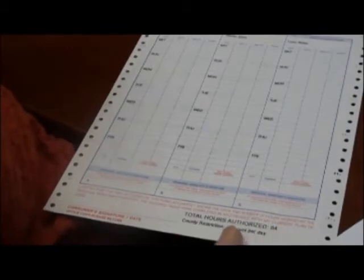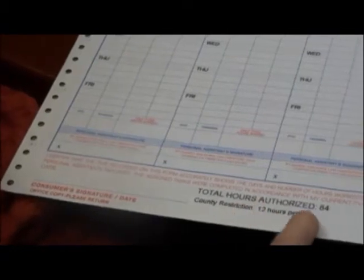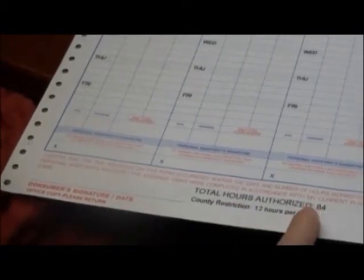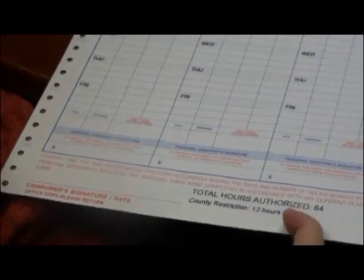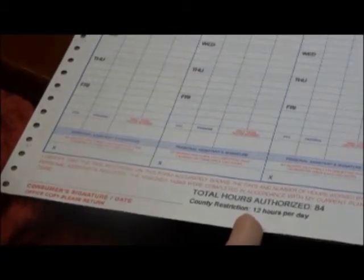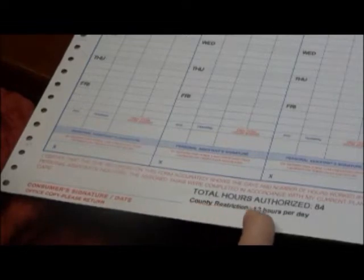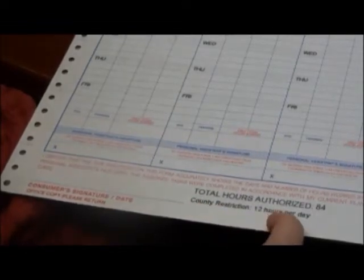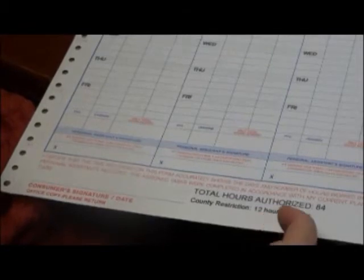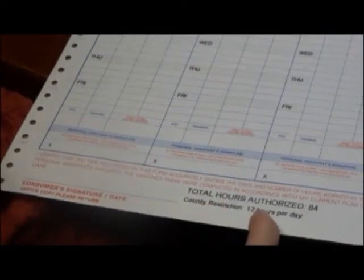Now be careful. If you see this restriction, that means the county is saying you can use your hours in a certain way. If there's nothing here, that means you have some flexibility in using your weekly authorized hours. Otherwise, you must use it in this way. If Consumer Directed Choices receives a timesheet that exceeds the authorized hours, we cannot process it. Also, if we receive a timesheet that does not follow the restriction, we cannot process it. Make sure you schedule your personal assistants in accordance with the number of hours authorized and within whatever restriction your county has given you.